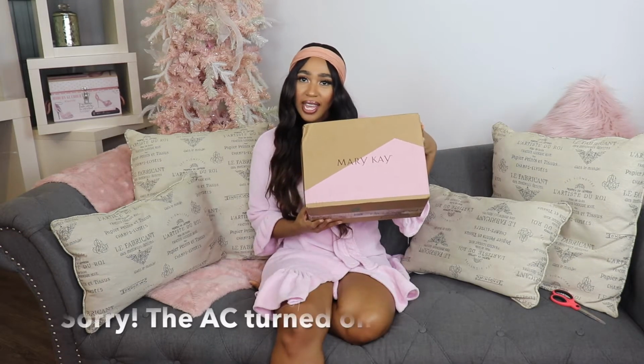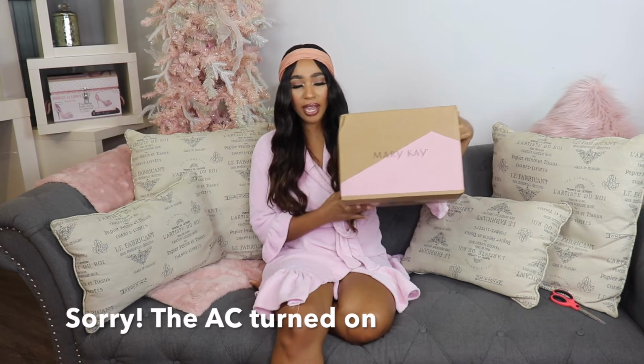So these are the products. They're all from Mary Kay. And if you didn't know, I am a beauty consultant with Mary Kay, and I've been with Mary Kay for about 6 years now. Love it. I think it's a great business, but I also love the products.